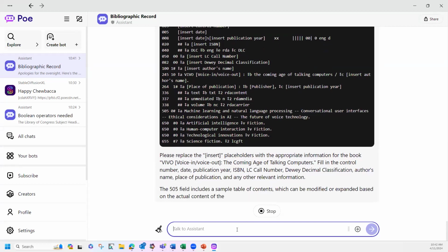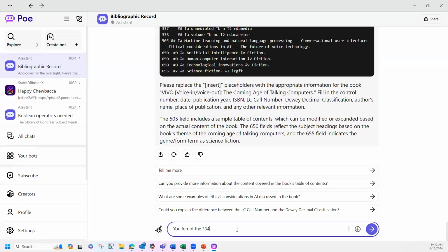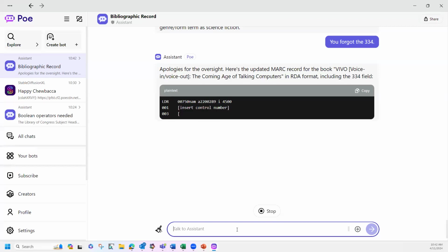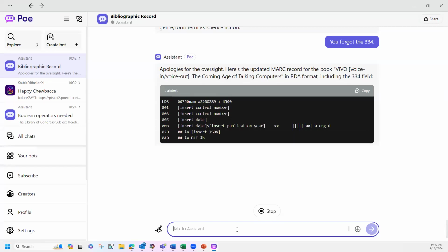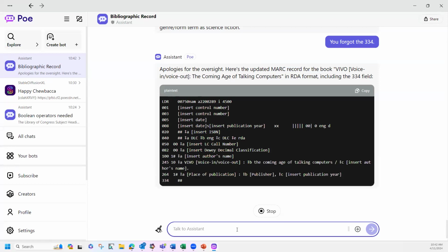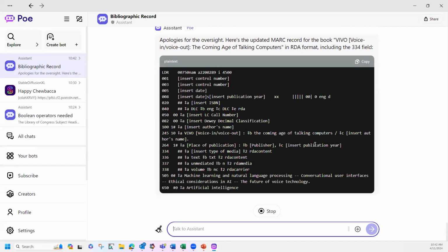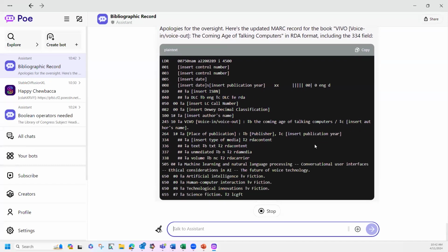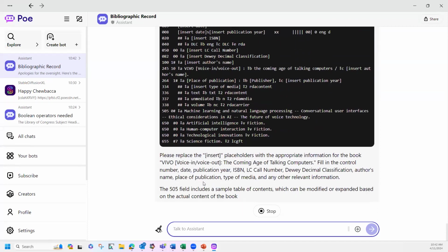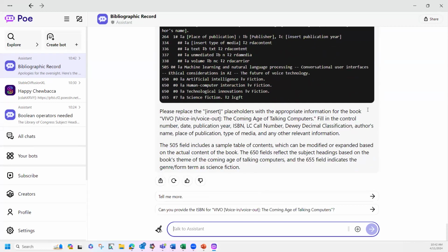Please replace insert. Well, that's good. It did add it, but of course we would have to go back and put that in. So as a cataloger, I don't know how useful this actually is.